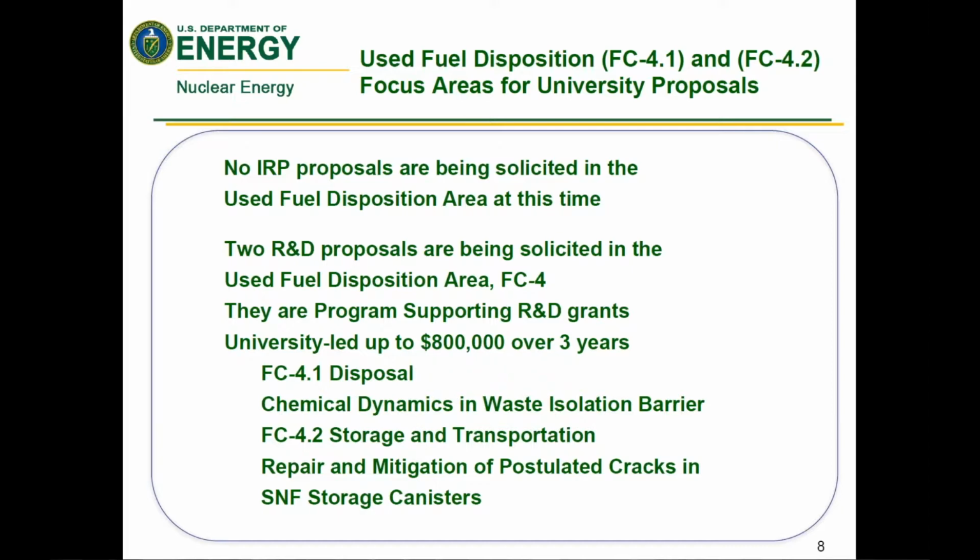For FC 4.2, does no spark source preclude the use of arc welding? Also, is it expected that the repair will be done in field? I can't answer the first half of that. If the proposer has a way to make that work, we should hear about it. The second one, the answer is yes. As in the deployed location.